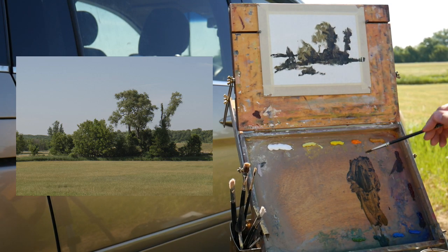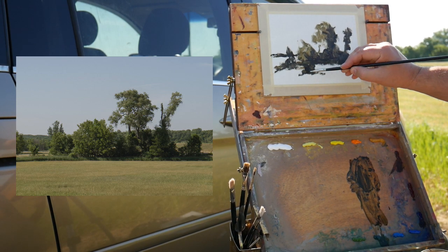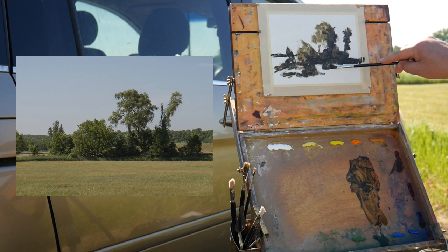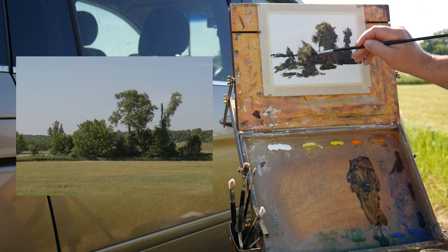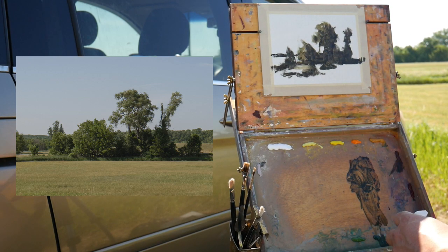So right now, I'm strictly thinking shape, and I'm trying to think more abstractly. I'm not so much thinking, I'm painting a field and some trees, but I'm trying to think, okay, what are some interesting shapes that match to a certain degree the shapes out there in the actual scene, and that when I get done putting it all together, it's going to look like some trees out in the field, not a replica of this area. So that's my goal today.